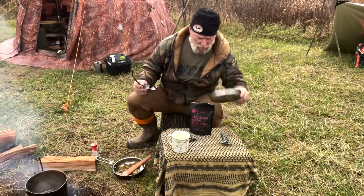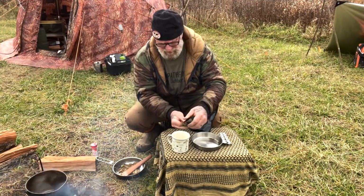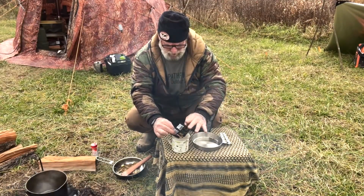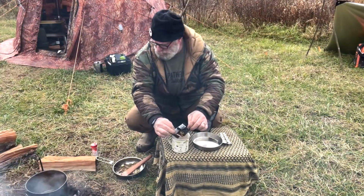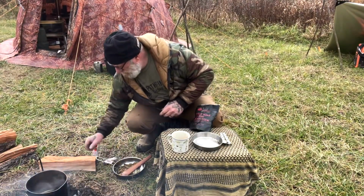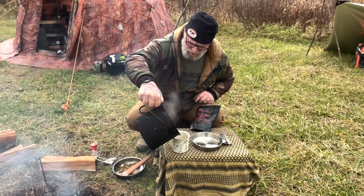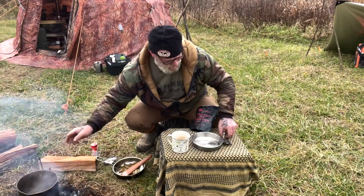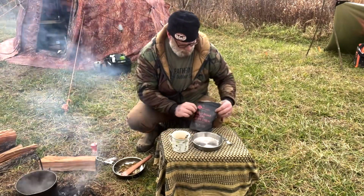All right, time for a little bit of lunch here. So, let's get some 3-in-1 premium coffee in the cup here. I'll put the large bush pot back on the grill there, just to get that water nice and hot. Should be real good. Enough left over to do dishes with. That's nice and stirred up.